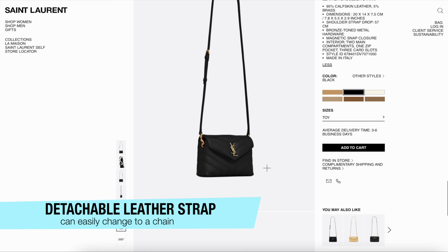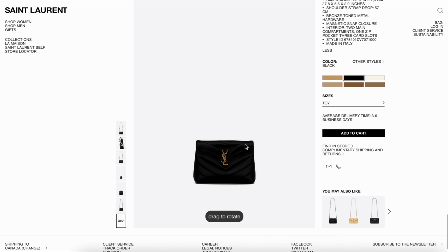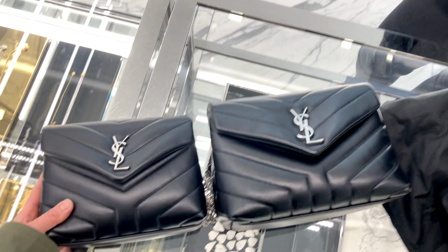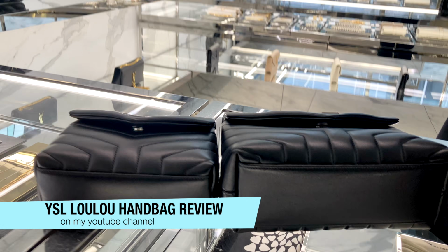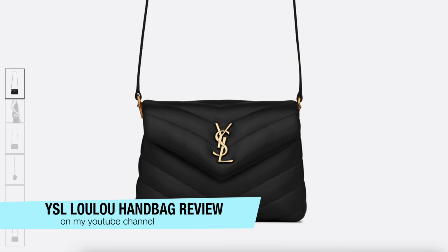I think it's a very cute bag. I love the quilted look. I think it will last decades to come, and the prices are still within reach. It's $2,405. If you're interested in this handbag, I have done a full review of the toy Lulu versus the small Lulu size on my other videos on my YouTube channel, so check that out.